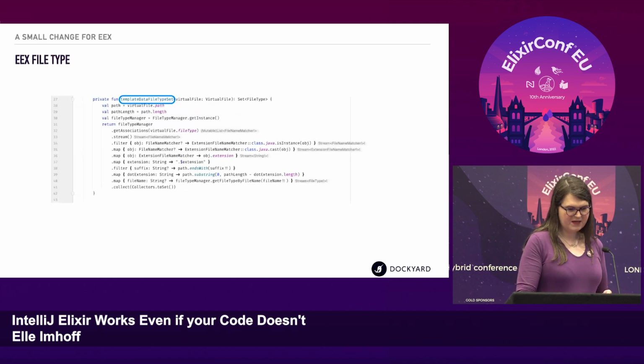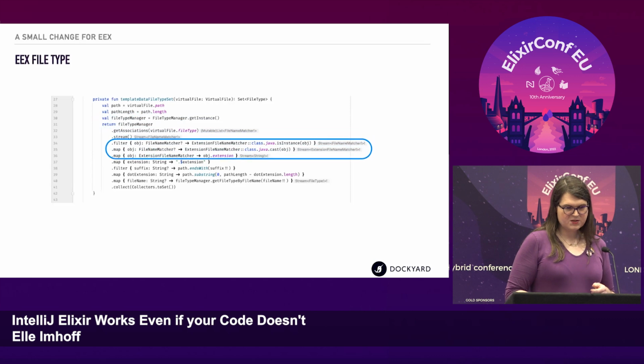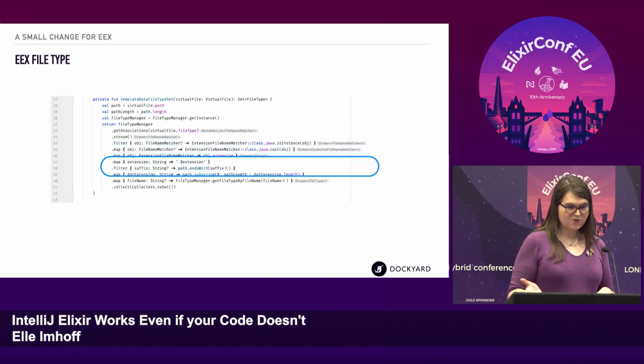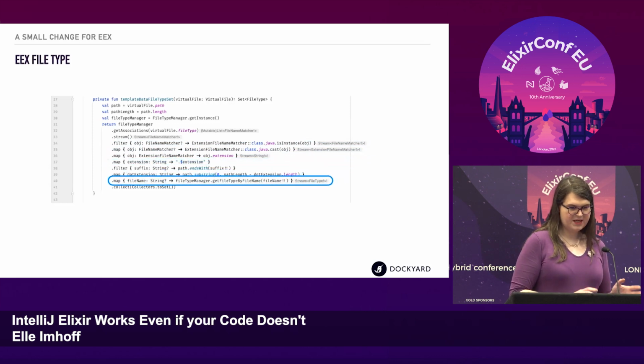In template data file type set, it finds the file type associated with the virtual file. In OpenAPI, they're called virtual files because what's in memory has to be synced to disk every once in a while, and it's kept in memory to be more efficient. So they're virtual files, not real files. Then it gets those file types that have fixed extensions and are removed from the path. And finally, it checks if that new file name has a known file type.